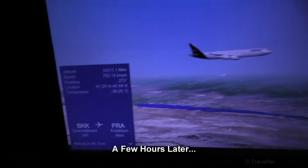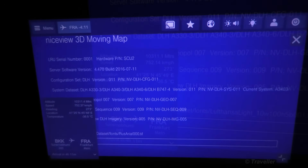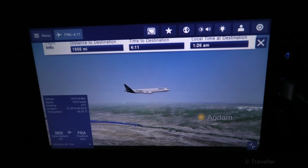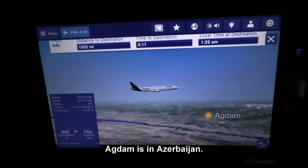4 hours and 11 minutes of the flight left. I think the map just malfunctioned here. Well, the map just started up again. Let's see where we are. Agdam down there. Not sure where that is.